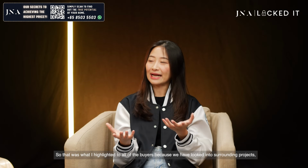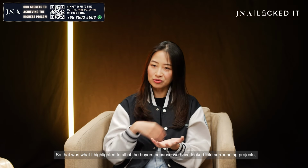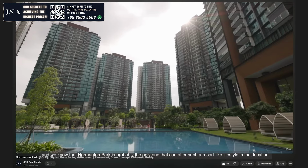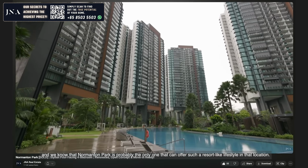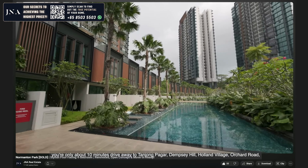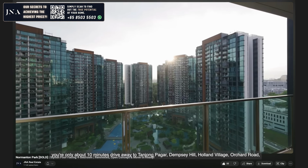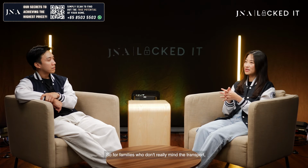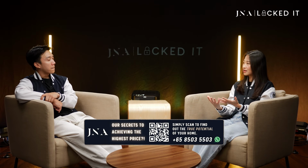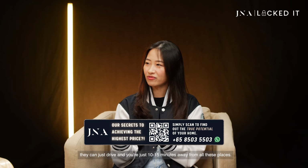That was what I highlighted to a lot of the buyers, because we have looked into surrounding projects and know that Normanton Park is probably the only one that can offer such a resort-like lifestyle in that location. And if you drive, you're only about 10 minutes away from Tanjong Pagar, Dempsey Hill, Holland Village and Orchard Road. For families who don't mind the transport, they can just drive and be 10 or 15 minutes away from all these places. That was what I highlighted for this unit.